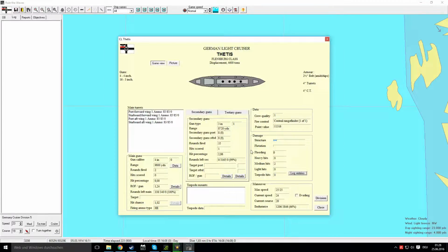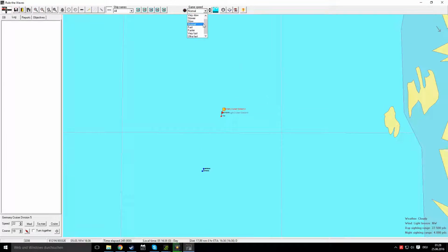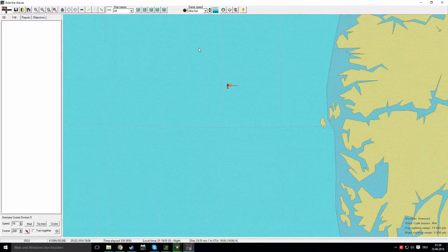How's the Tetis hanging in? It's doing alright. Minor structural damage, 2 medium hits. We are losing our pursuers. Do a slight course change during dusk. Now we do the big one. Go down to cruise speed and increase game speed to ultra fast.